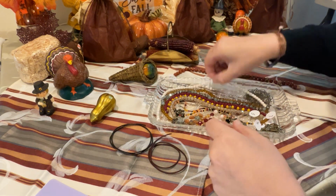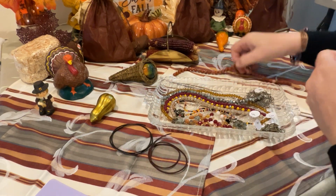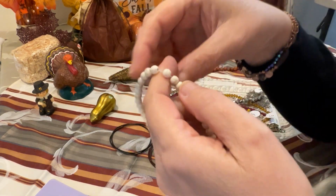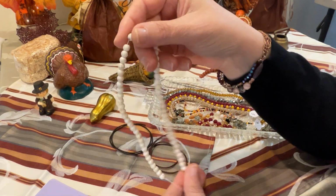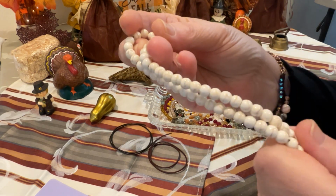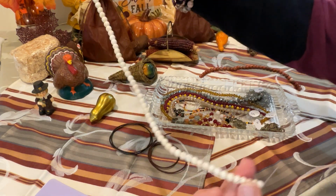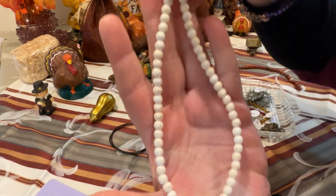And then we have our synthetic turquoise in bone. And guys, this goes so stupendous with this Red Jasper. And then I was thinking about the snow starting to fall. So we've got the synthetic turquoise in 6mm, and they are in bone. They have these brown veins through them. And this is a really super long strand. I don't know, 60 or 70 beads, but it's a humongous long strand of those.